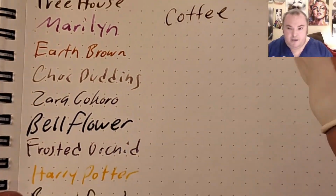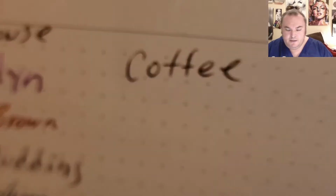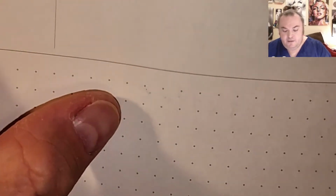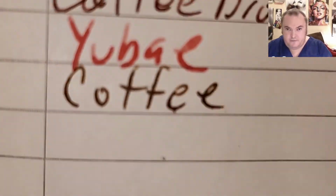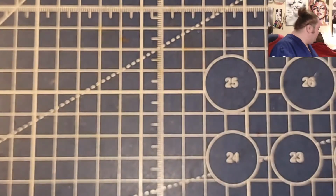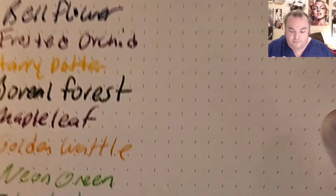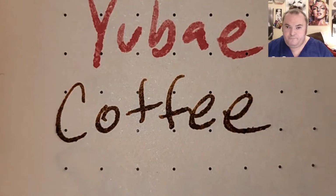This is Maruman Mnemosyne 80 GSM Dark Red. No feathering, no bleeding, a little bit of ghosting. Oxford Optic paper. A little bit of feathering, little bit of bleeding, a little bit of ghosting. Exceed 100 GSM heavyweight paper from Walmart.com. A little bit of feathering, a little bit of bleeding, a little bit of ghosting.